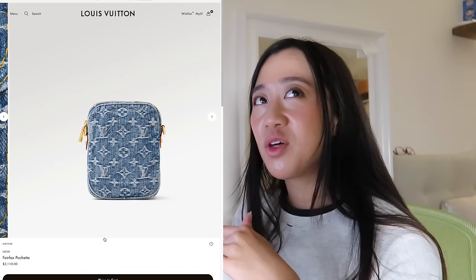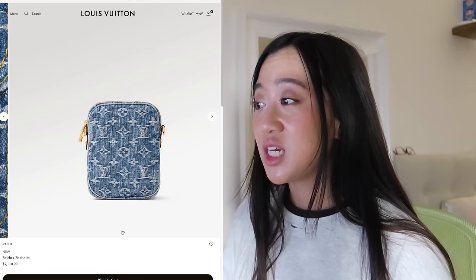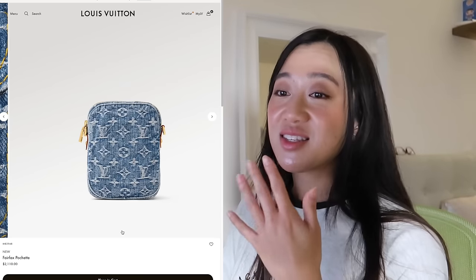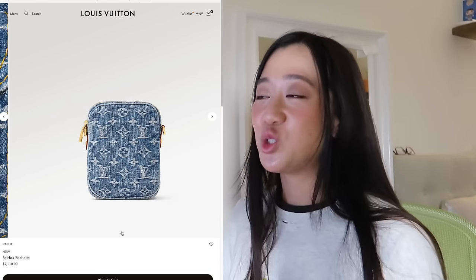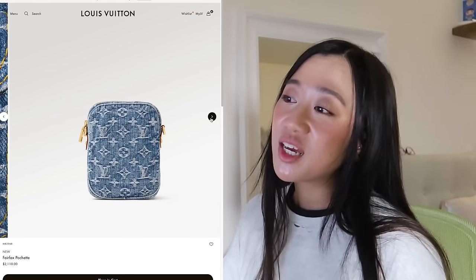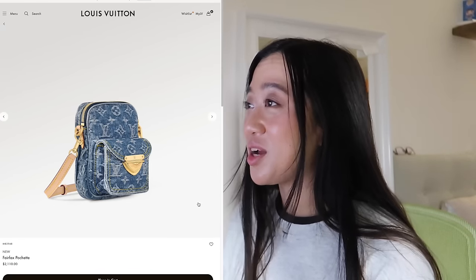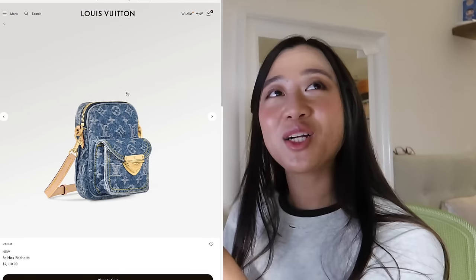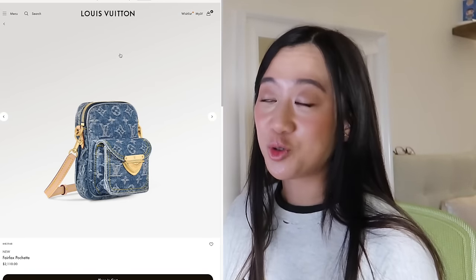I feel like one of the overarching things that people say on Reddit about the new Remix collection is the price. Consensus-wise, I feel like everyone thinks that every single bag should be priced $300 to $500 less than what they're marketing it for. I mean, I actually really, really like this. I'm genuinely surprised that this is not sold out. See, imagine buying this for a boyfriend to travel. I feel like this is a really cute shoulder bag for men.